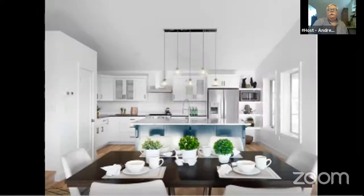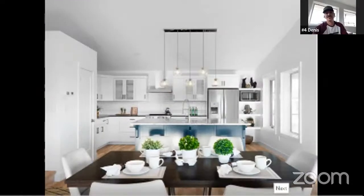Now we're back to the beautiful looking home here. That's just where I'm sitting right now, looking straight ahead at you guys. It is one big open concept on the main floor, kind of like the living area where I'm currently sitting.